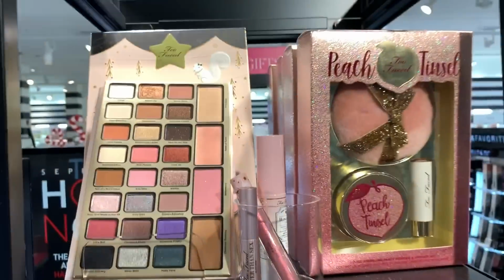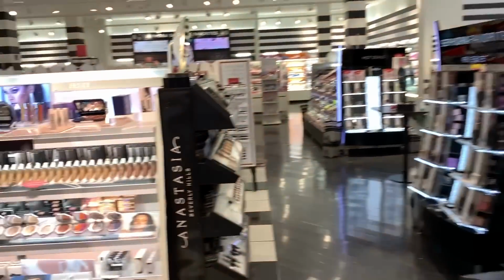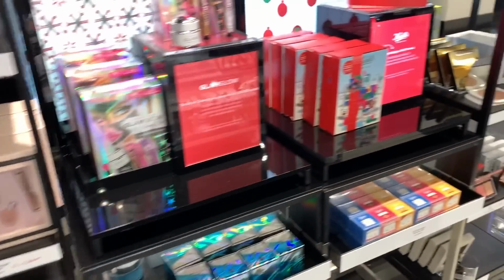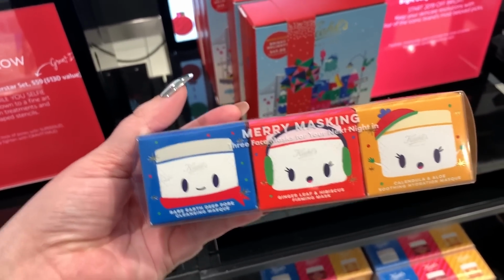Got Too Faced goodies. If you haven't seen my video, I'll link it below. Our studio. Fenty, Fenty, Fenty. We got more stuff back here. These are so adorable. Look at these Kiehl's masks.